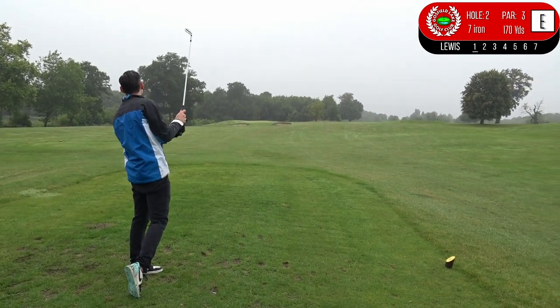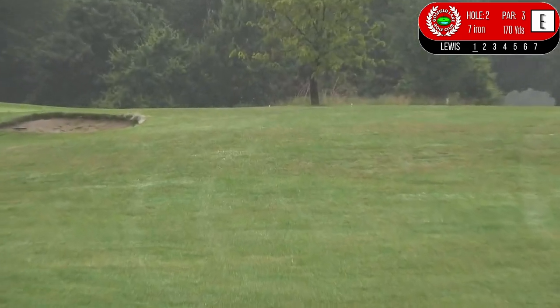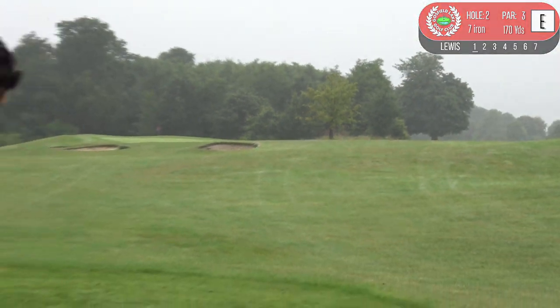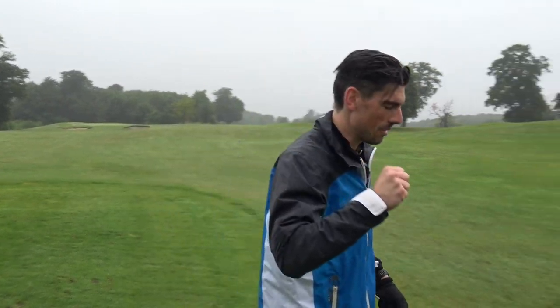Oh, I towed it, but it's down that line. It might kick left. No. Bit slippy, but we're okay. Come on. I'm feeling good.